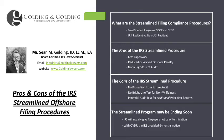One major con is that there is no bright line test for non-willfulness. When you're doing the certification statement on the Streamlined, you have to sign under penalty of perjury that you're non-willful. The IRS doesn't provide a bright line test. There's no bright line rule. So you have to just go with a totality of the circumstances analysis.